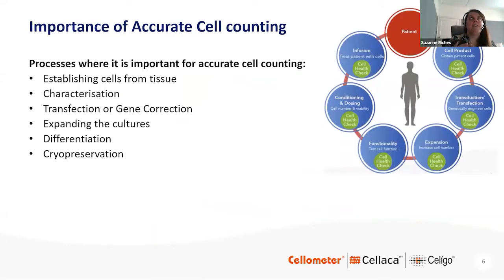So I really wanted to emphasize the importance of accurate cell counting through most of stem cell research. And for most of this process, you will want to be monitoring your concentration of cells, the health of your cells, right from the start, from establishing cells from a patient to characterization, to transfection or gene correction, expanding those cultures or expanding colonies, doing differentiation experiments, all the way through to cryopreservation as well. You'll want to know the health of your cells and if they are being treated nicely.